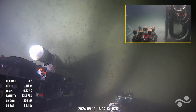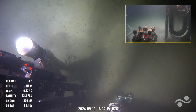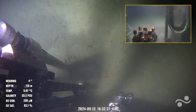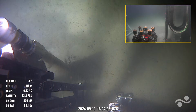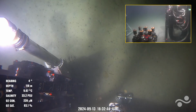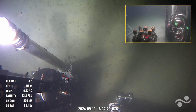So we've deployed a 2-meter core tube. It looks like we have almost full recovery, like 90% of the tube is filled up, which is really great. We've been getting better and better as we go along with the vibrocoring. Part of that may be due to the fact that the sediments are a little bit muddier, a little bit easier to get through here. But part of it may also be due to some of the modifications that we've made as we go along, trying to really optimize the device.